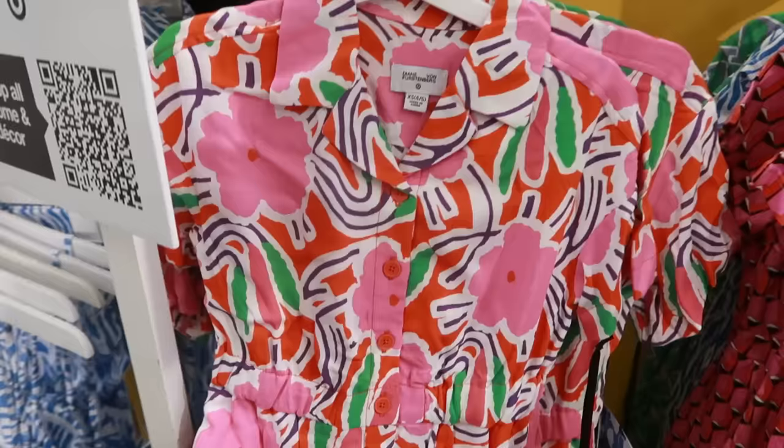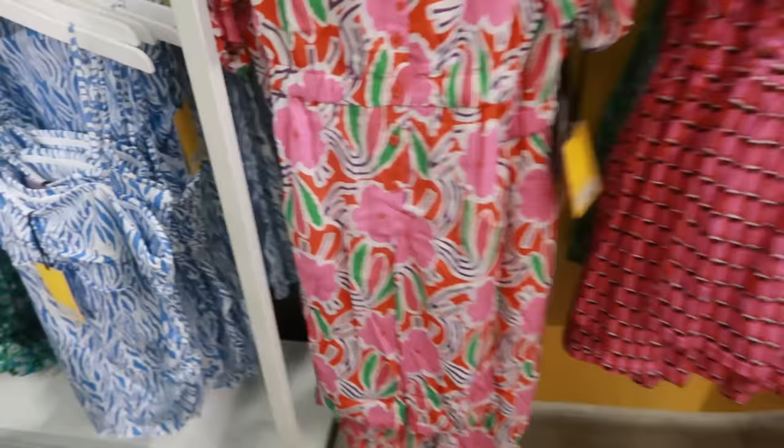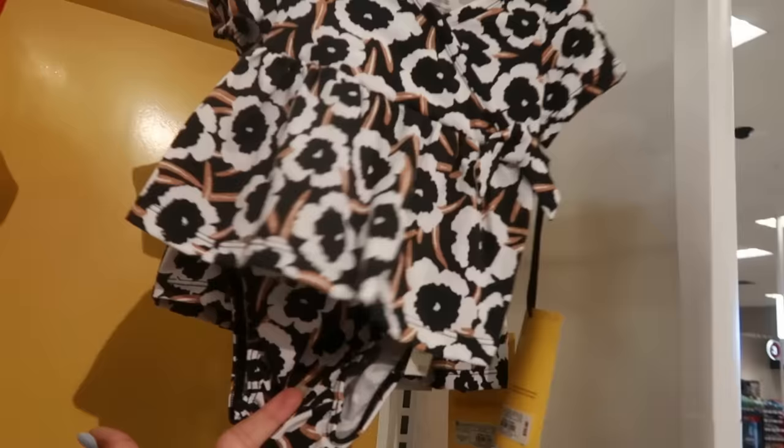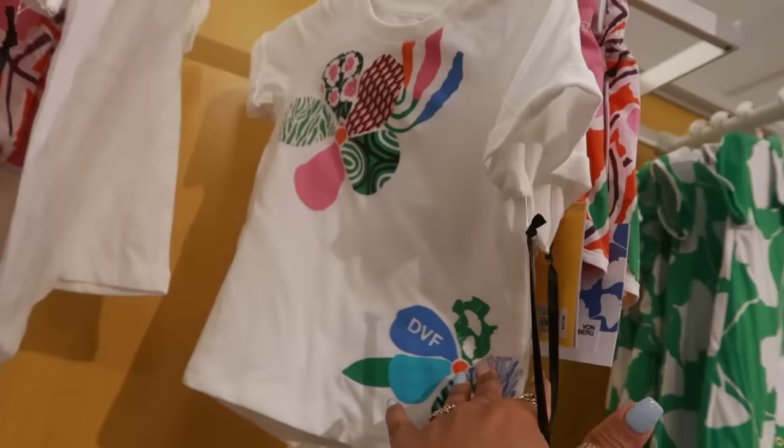The little romper right here, that's 25. That dress is 20. I like this one. That's 25. Cute stuff. Look at that. That's 20. Okay, I'm happy they didn't put the little eye on the baby shirt. 15. The little shorts. Okay, the last thing I need to look at is this stuff out here.